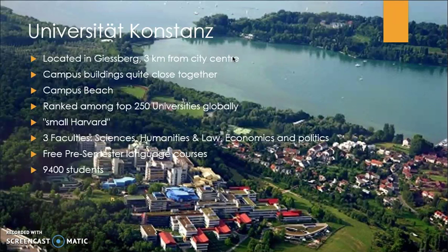So now on to the university itself. The university is located in Giesberg, so it's just 3 kilometers from the city centre, and so it's quite close. And as you can see, in the middle foreground, the campus buildings are quite close together. Essentially, it's just one big building, which is quite handy. So you don't have to go from, let's say, the Connolly to Western Gateway, like in UCC. There's a campus beach nearby, which would be quite handy in the summer months.